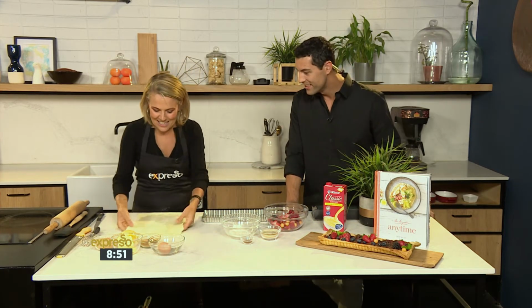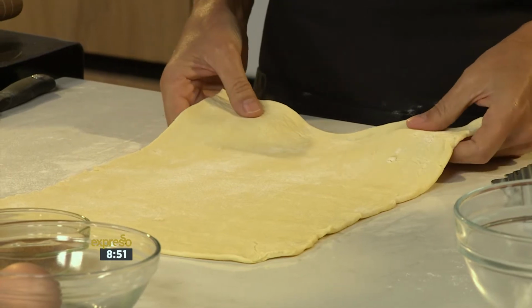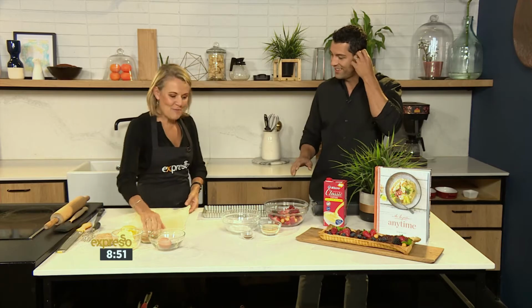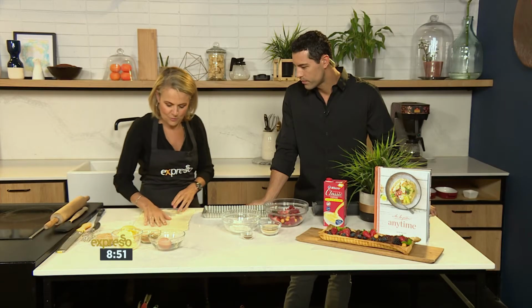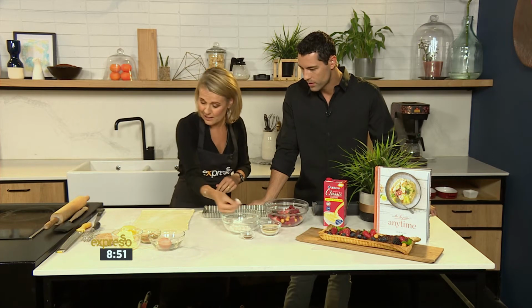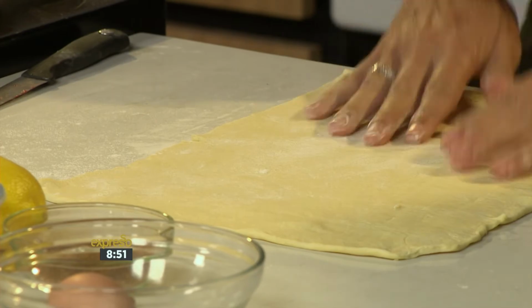What we've done is I've just gone and got some store-bought puff pastry. Nothing wrong with that at all. You can obviously, if you have more time, make it at home. So I've just unwrapped it. It's room temperature. It should actually be a little bit cooler. Otherwise, it might stick to the surface when you're rolling it out.